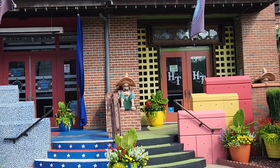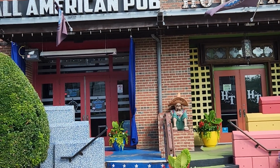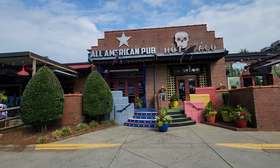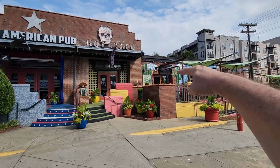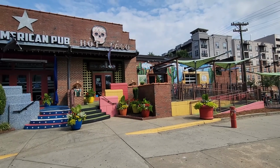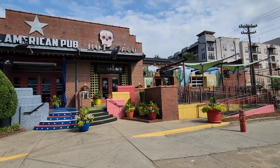Looks like our friend there is having a siesta right as you enter Hot Taco. And that's the entranceway to All American Pub and Hot Taco side by side. You got $2 Tuesdays on tacos. So yeah, we're gonna be back because, like I said, I love tacos.